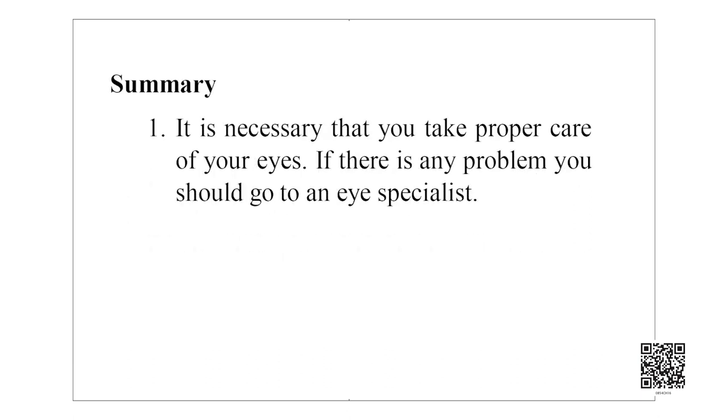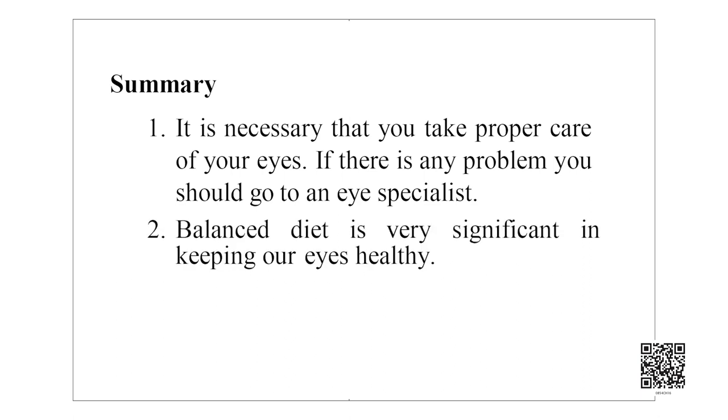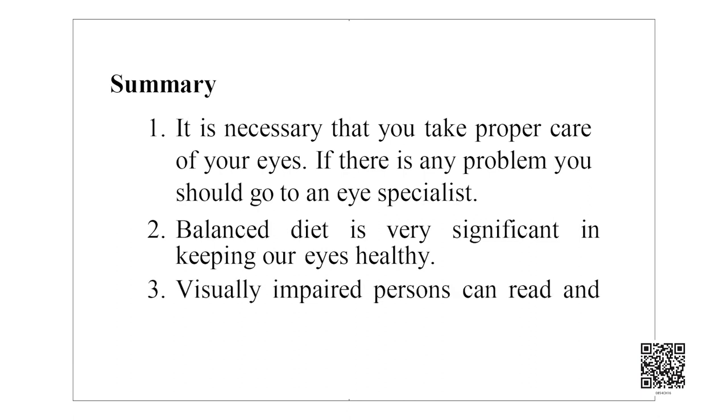Summary. It is necessary that you take proper care of your eyes. If there is any problem, you should go to an eye specialist. A balanced diet is very significant in keeping our eyes healthy. Visually impaired people can read and write using the Braille system. So, don't forget to take care of your eyes regularly by following the tips that we have seen in this video. And also, remember, a nutritional diet is extremely important for maintaining the health of our eyes. And finally, do not forget to extend a helping hand to visually impaired people whenever you get the chance to do so.